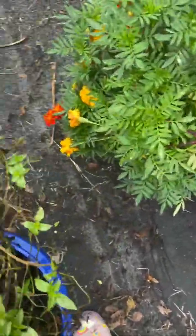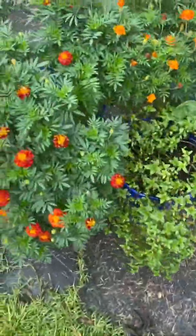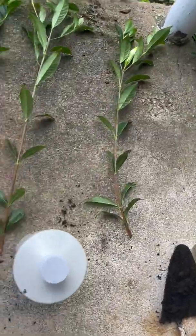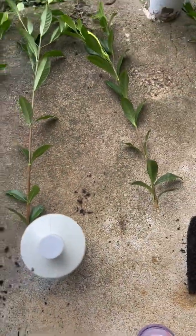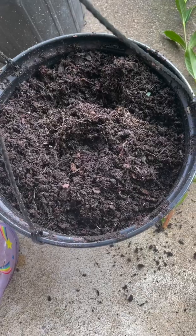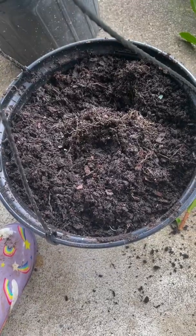Anywho, let's go back over here. I might just go and pull this up. I think this one is enough for the whole garden. So let me show y'all what I'm working on now. Okay, so these are the clippings from the gardenia. What I'm going to do is put 2 of them in the dirt. And this dirt has, what is that stuff? The black cow manure in it.